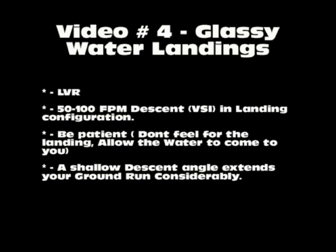Glassy water is where the wind conditions are absolutely perfectly calm. There's not a ripple anywhere on the lake, and so when you descend from above down towards the water, it just looks like a mirror. It's just a total reflection. And you can't judge your height off of that.